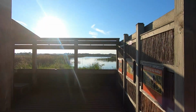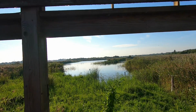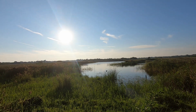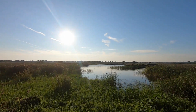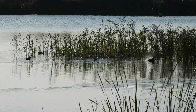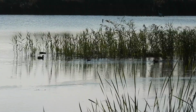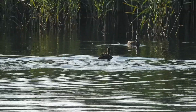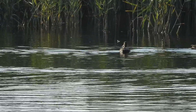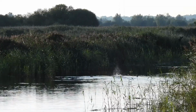The first of the 3 hides at Strumpshaw is Reception Hide. This overlooks a large freshwater pool and a vast reed bed, and there are always a couple of almost guaranteed sightings, such as these ducks having an evening wash. When taking a closer look, despite the awkward sunlight, it's possible to identify these two with their large bills as northern shoveler, who we may see again later on in this walk.